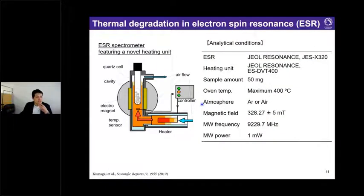So as a novel approach to investigate the thermal and thermo-oxidative reaction behavior below 400 degrees, I tried to investigate radical behaviors during thermal treatment by employing an ESR spectrometer equipped with a high temperature heating unit, which was invented by JEOL company, Japan, JEOL Resonance company.